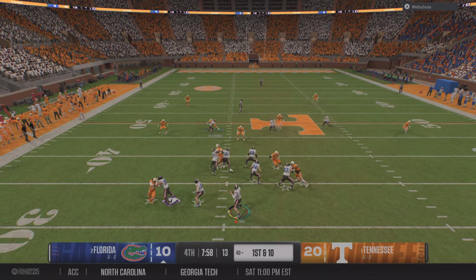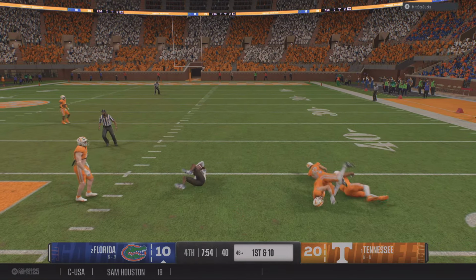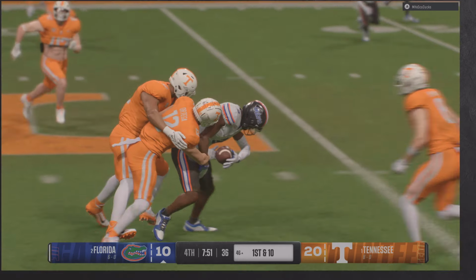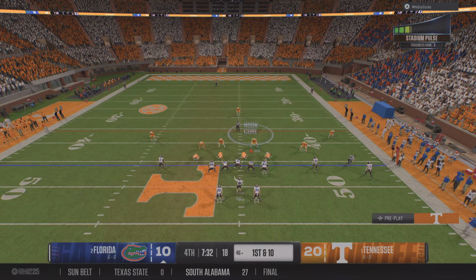From the shotgun, drops back. The quarterback finds a target on the right. It's complete. Brought down, it crosses midfield to the 46. Fresh set of downs for the offense after that first down completion.